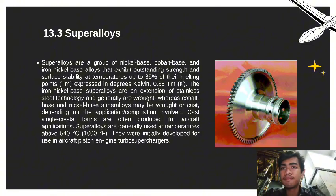And second, steam turbine power plants. There are bolts, blades, stack gas, radiators. And the third, reciprocating engines. There are turbochargers, exhaust valves, hot plugs, valve seat inserts. And the next is metal processing. There are hot work tools and dies, and casting dies.